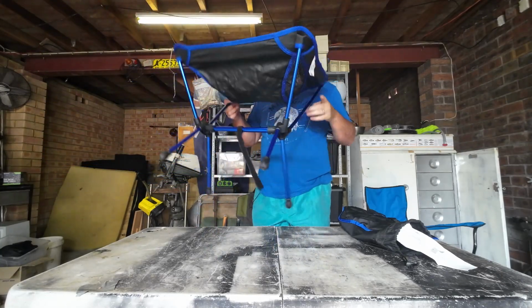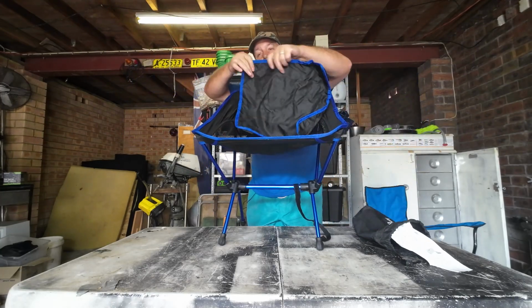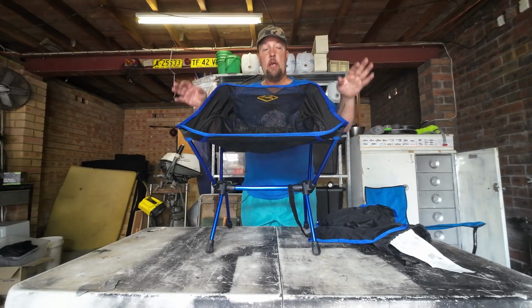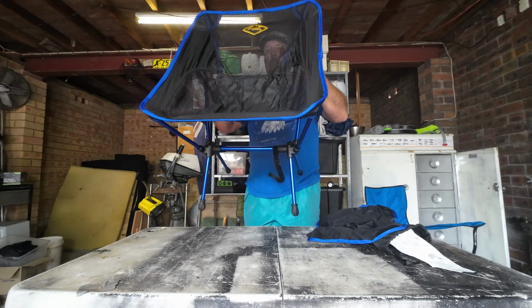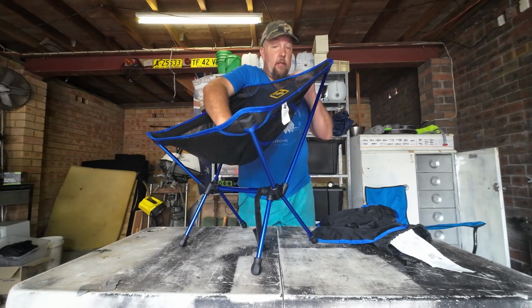So these tiny little things, as said, they weigh nothing. They've got the base to go on the bottom of them for dirt and sand and things like that, so it doesn't sink in as easy. I haven't used that yet. But these things are very surprisingly comfortable and nice to use. And they're $50. I think this is rated to about 120 kilos. So, yeah, I'm under 120. So it's good for me.